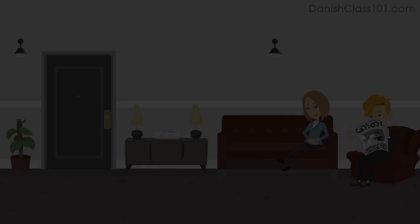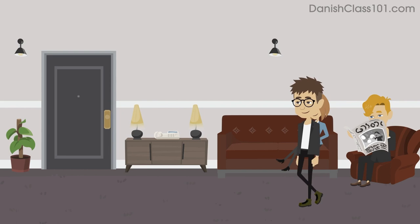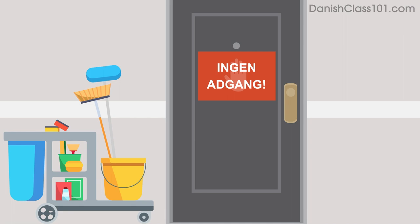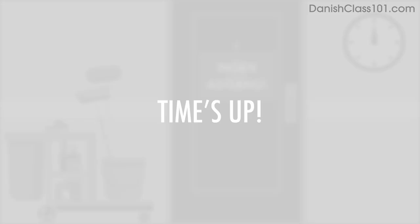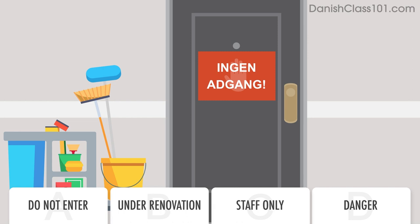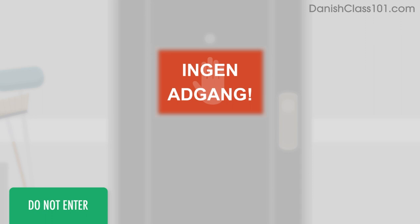You're checking out the hotel's facilities when you see a notice on a door. What does the notice mean? The notice reads, "Do not enter." Ingen adgang.